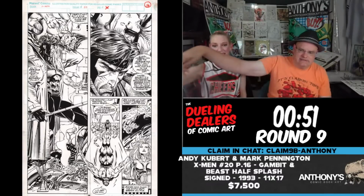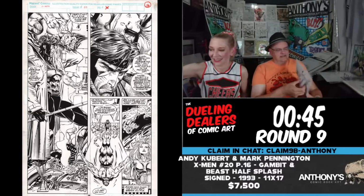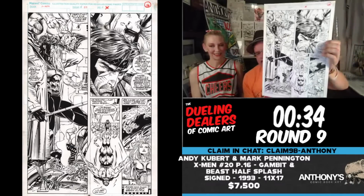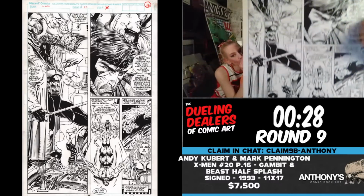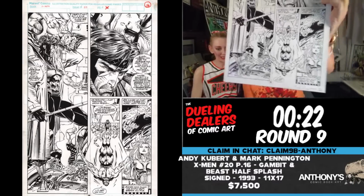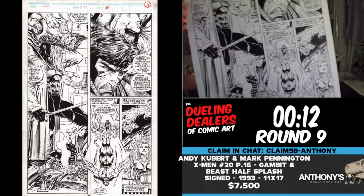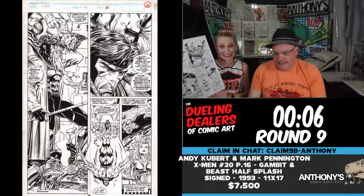Oh, yeah. That's a half splash, half vertical splash. If Anthony would coin the phrase of that, a half vertical splash of the Gambit and the Beast. You got tremendous detail in there. You got a nice look at that vertical splash, and then they're talking and whispering right close to each other. Great detail, and then Beast flops around, and you got a great panel, like a dive shot. Yeah, Mark Pennington inks on this one. You got the Beast all over it. 1993. Great page.